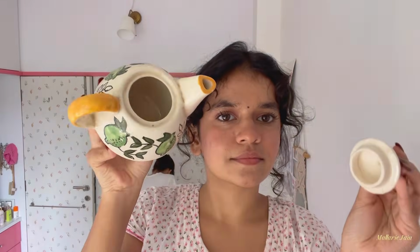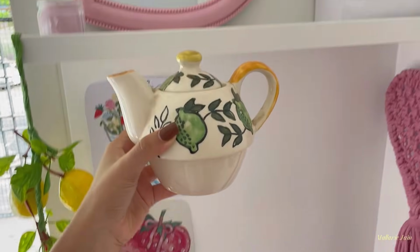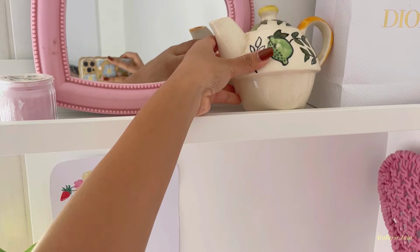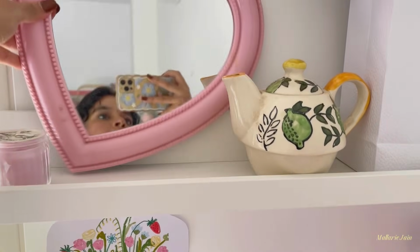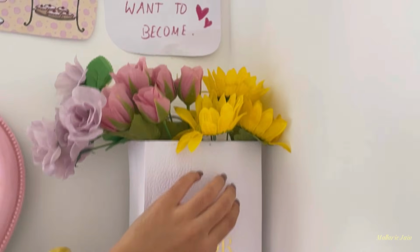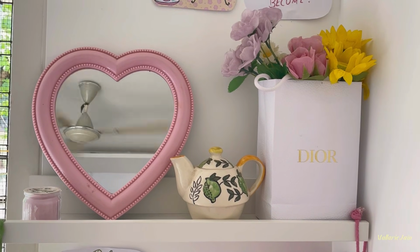On this day I randomly realized that I got this little teapot from Bazaar market and it was the perfect decor piece in my room. I didn't really want to purchase more things and spend money, so I just made use of things that I already had, and this literally went so well with the lemons and the colors just popped out and looked perfect. I also added my mini Dior bag as it was my first luxury purchase, and I added some fake flowers to it.